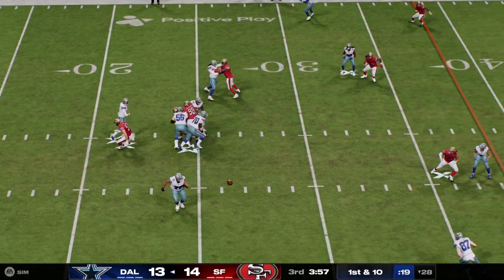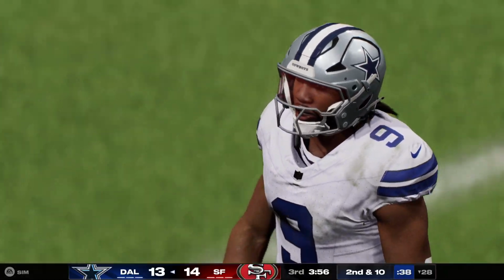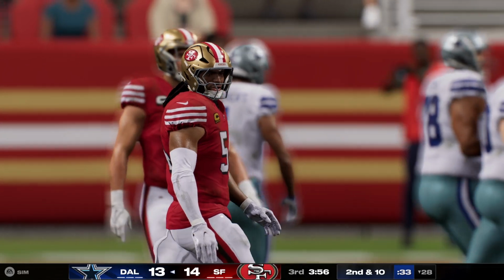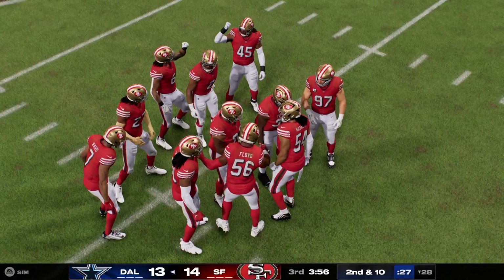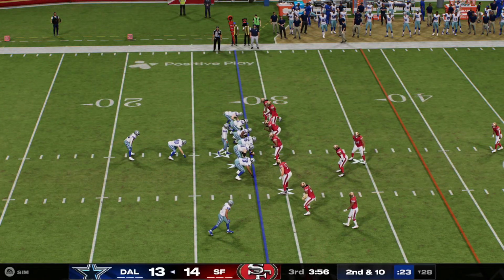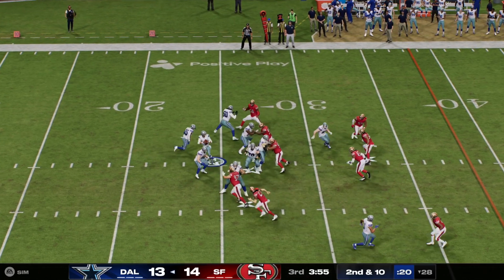Operating from the gun, here's Dak. And he can't hang on through the contact. It's incomplete. What a good job defensively to meet him just as the ball was arriving. And it'll be 2nd down. I got high standards for offensive players, but in this case, Mike, I think I'm giving all the credit to the defender. He timed that one up perfectly, and what could have been an easy play ends up as an incomplete.